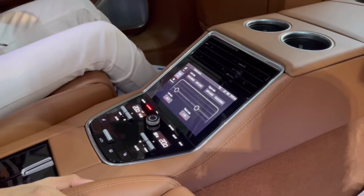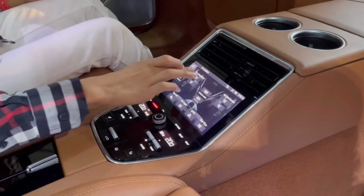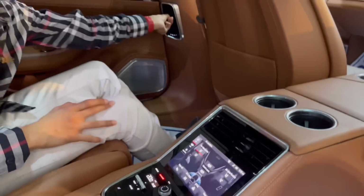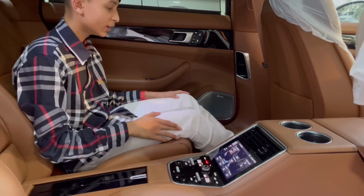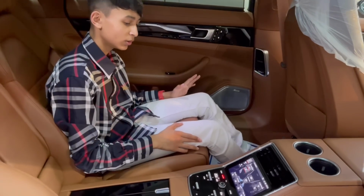Then you have the climate. So if you go on air, that's where you want the air to come. So with this vent, I want my air to come at my face. And then your leg vent also turns on. So the full vent is on.